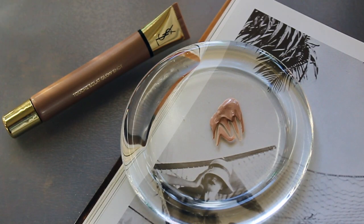Let's move on to YSL, or Yves Saint Laurent. This is the Touche Éclat Glow Shot. Now this is their liquid highlighter. Just like I said at the beginning of the video, the ByTerry is kind of in correlation with YSL because Terry herself was the mastermind behind the Touche Éclat pen, which started in 1992 and is still to this day their number one selling cosmetic item. So 25 years still and going strong.